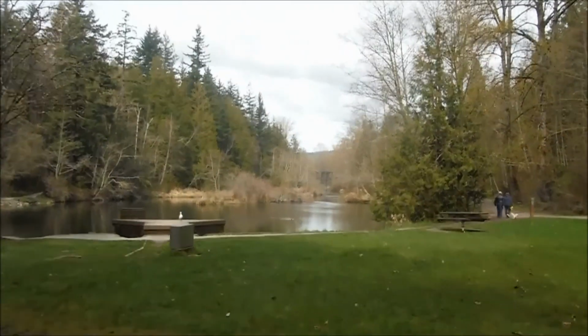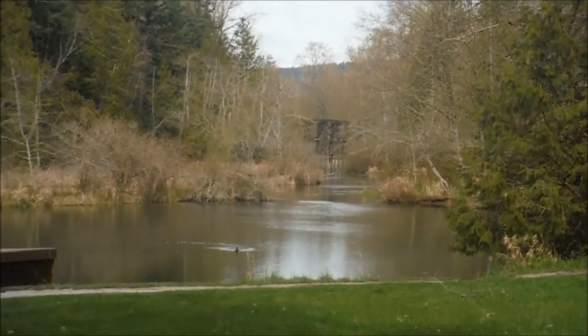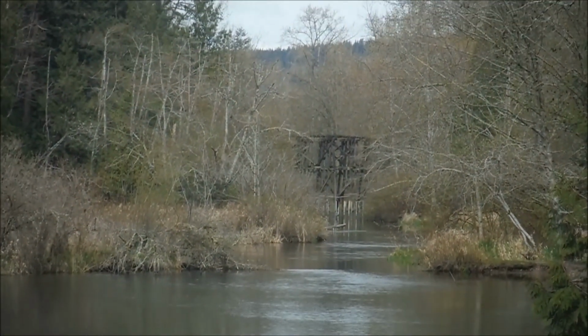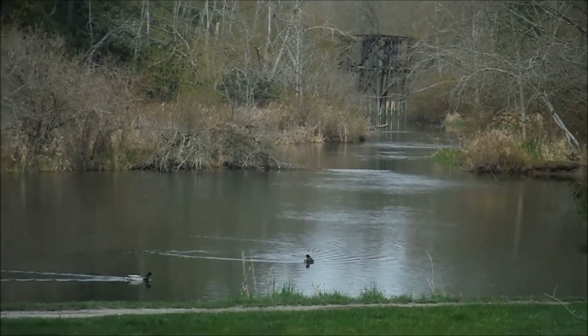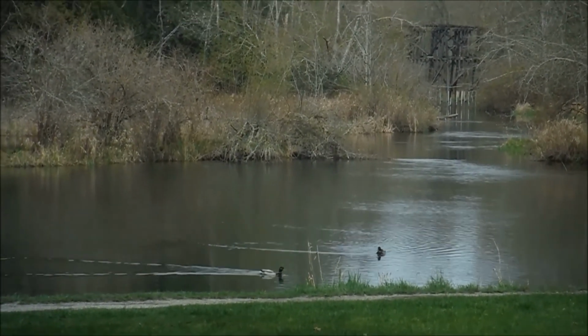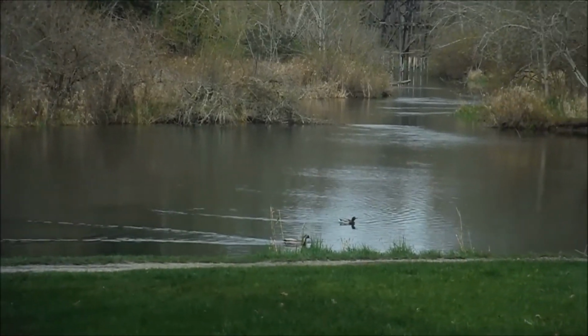And we're using the Fuji because I couldn't find the damn GoPro today. Work with what you got. So there's our first view of the trestle, going over Whatcom Creek. Little duck pond here. We're just up above the falls. More to follow.